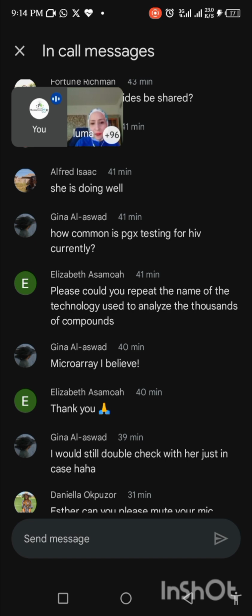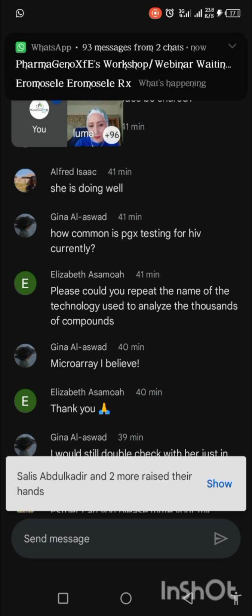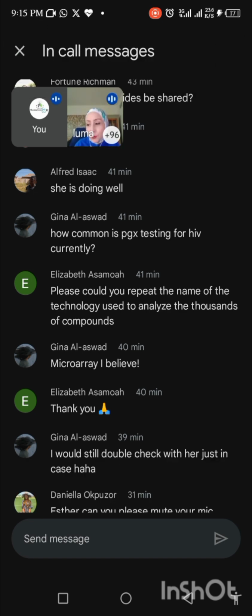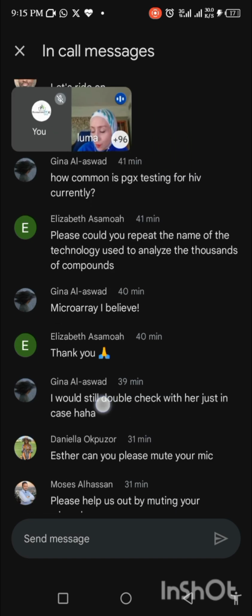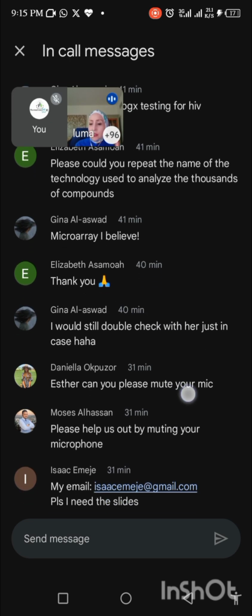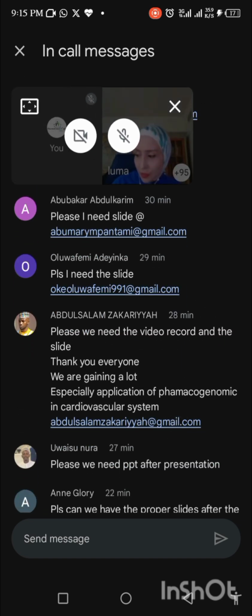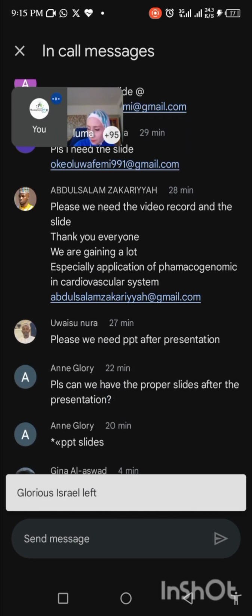Someone asked if you could repeat the name of the technology used to analyze the thousands of compounds. Sure. Those are referred to as microarray technology, M-I-C-R-O-A-R-R-A-Y. Those are new technologies being implemented to help providers see things on a very large scale. So they're called microarray technologies. Okay, fantastic.